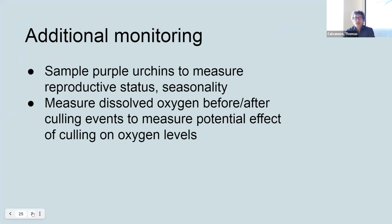And then a couple of things we'll be doing to address some other questions are sampling some purple urchins to look at reproductive status and seasonality of the development of their uni or gonads, and also installing some oxygen sensors to measure dissolved oxygen before and after culling events, to measure any potential effect of culling on oxygen levels.